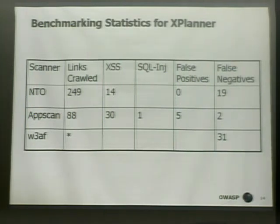What was the actual number of vulnerabilities? That's the actual number. Okay, 14 and 31. Yeah, the actual, not what the scanner found, how many existed? Oh yeah, well.